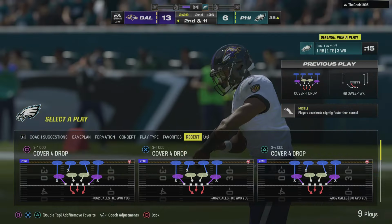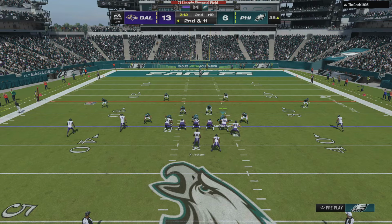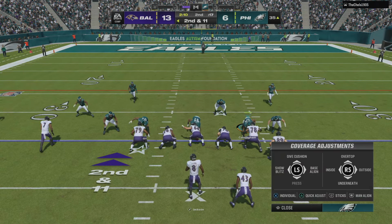And that'll hurt the average a bit, as this time they're able to get him behind the line. So after the loss of the yard, they'll look to push forward here on second down and 11.